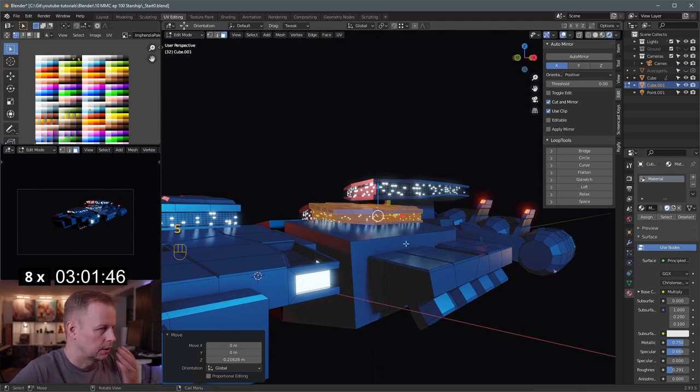Scale. Okay. Pardon me, it's like super itchy face for some reason.